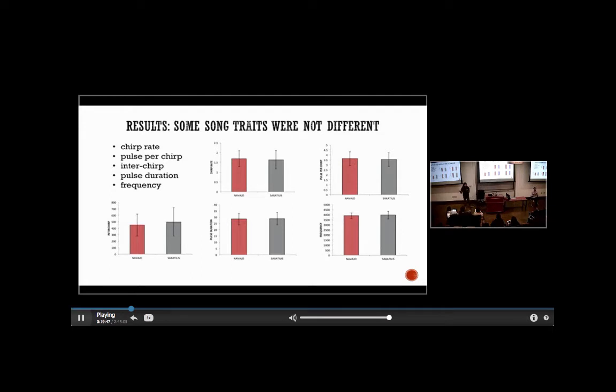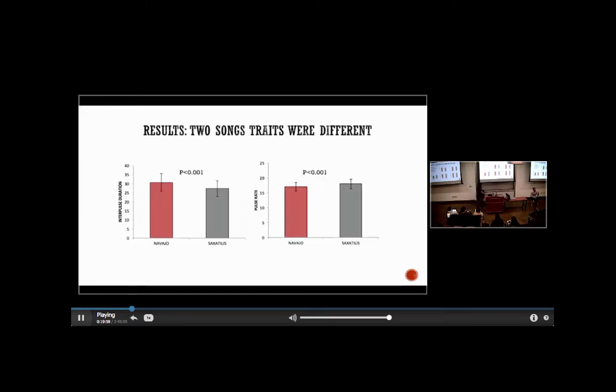So we have 2 parts to our results. Part 1, some traits were not different. These traits included chirp rate, pulse per chirp, interchirp, pulse duration, and frequency. And part 2 of our results shows that two song traits were different. And so this is where it gets a bit tricky. Statistically, yes, they're different, but they're not significant in a biological sense, which basically just means that, I think the best way to explain this to you is to give an example.